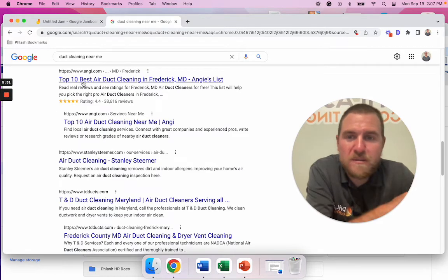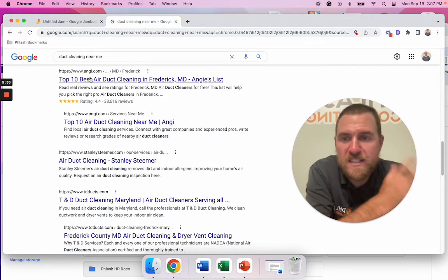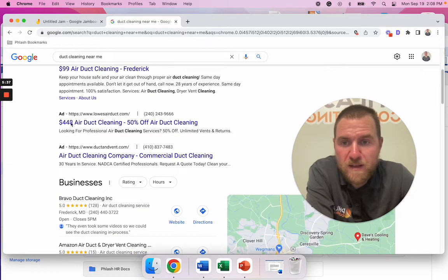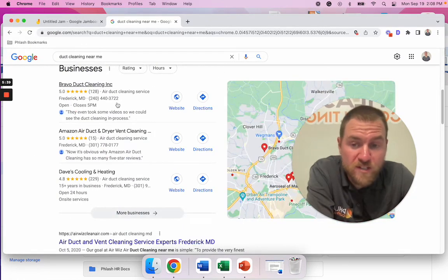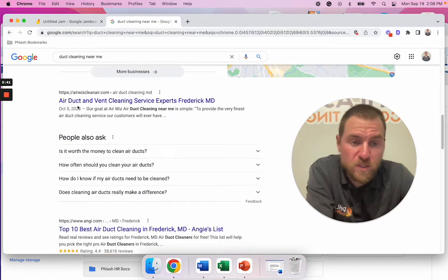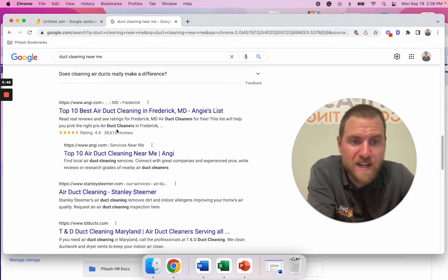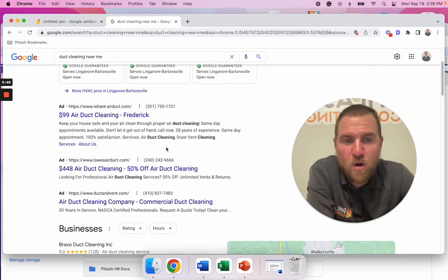Obviously, you don't want to be trying to chase these people down, but this is the second position on Google. So you can pay for the first spot. You can pay for the second spot. You can do local SEO for the third spot. You can do what's called offsite SEO for the fourth spot, and then you can do secondary ads for the fifth spot. So you're just taking up all this real estate on Google.